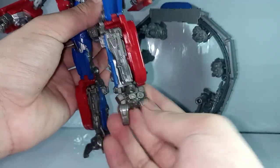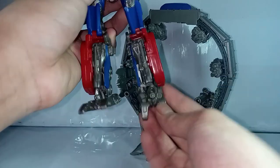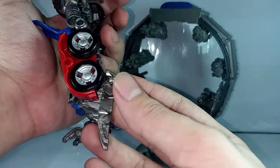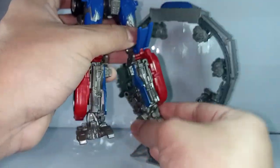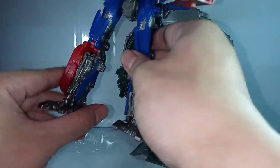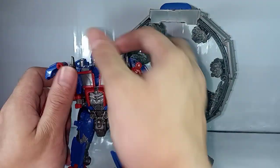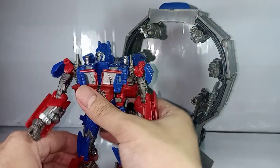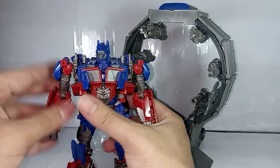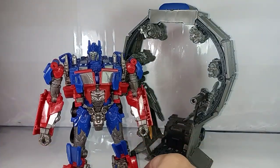And here we have a toe bend, but I wouldn't consider that a toe bend, since it's more like the entire feet. It's intended for the transformation and a slight pivot. And that is Optimus Prime's articulation. With his points of articulation, I guess you can play with him, as well as display and pose him in a good scale.